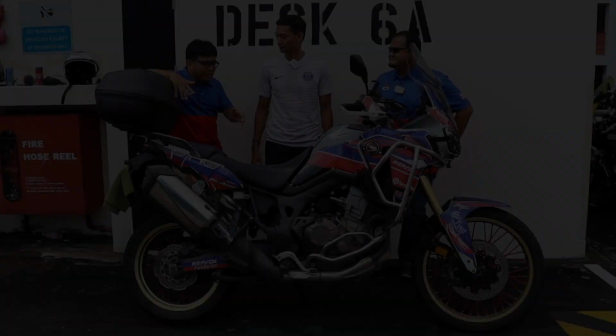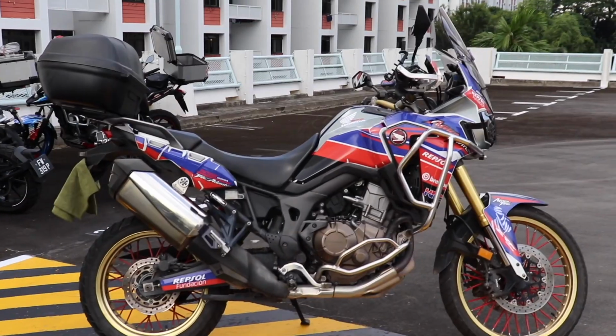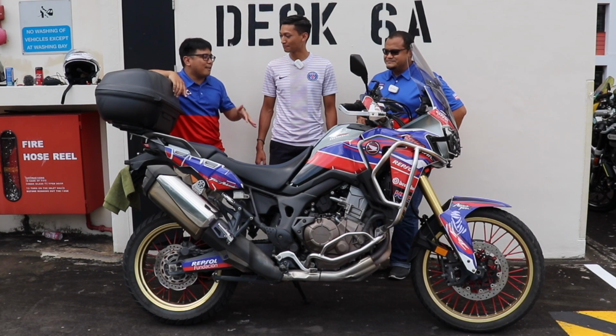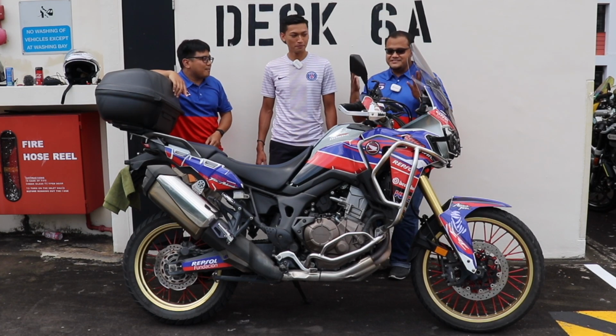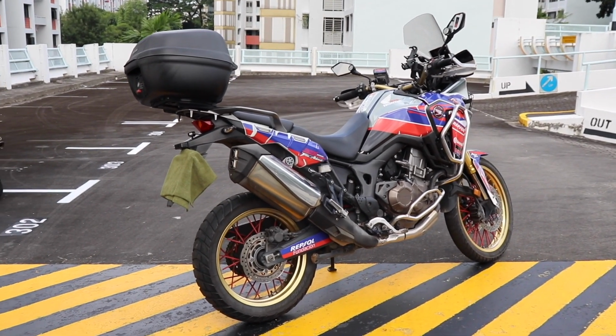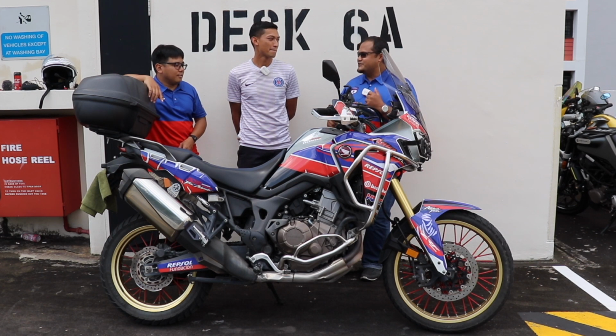I have to say that this is a beast. Seeing it in person, it looks tall and high, and it's quite intimidating if I were to get on it. And this is the first Africa Twin. We've been asking Africa Twin owners to be on the show, but most of them are very reserved about being here. But Alhamdulillah, thank you Shafiq for coming.